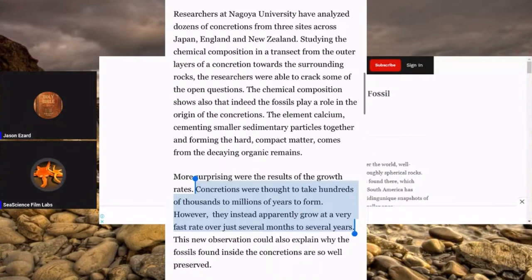All right. So researchers at Nagoya University have analyzed dozens of concretions from three sites across Japan, England, and New Zealand, studying the chemical composition in a transect from the outer layers of the concretion towards the surrounding rocks. And the researchers were able to crack some of the open questions. The chemical composition shows that indeed the living forms inside of them play a role in the origin of the concretions. So the element calcium, cementing smaller sedimentary particles together and forming the hard compact matter, comes from the decaying organic remains. So it's actually the element calcium given off by the decaying animals and the decaying plants, and it seeps into the sediment around it. And this actually forms the matrix that these fossils are discovered in.